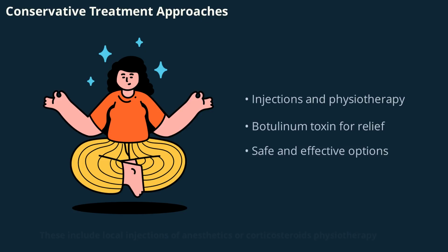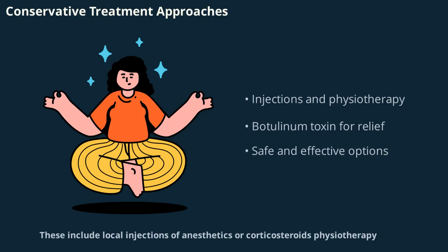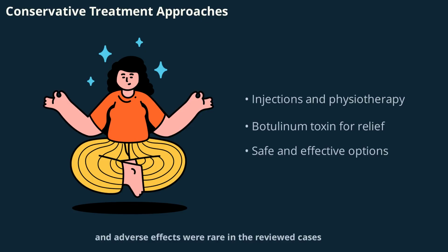These include local injections of anesthetics or corticosteroids, physiotherapy, exercise programs, botulinum toxin injections, dry needling, and in some cases antibiotics for infections. In the systematic review, 41.1% of patients improved with conservative therapy. These treatments are generally safe, and adverse effects were rare in the reviewed cases. Encouraging non-surgical management before considering surgery is recommended to minimize risks.